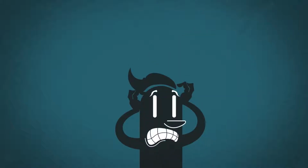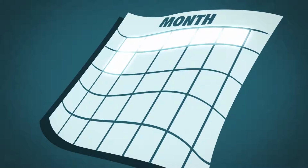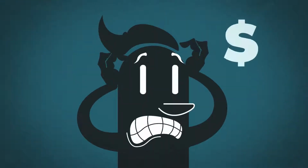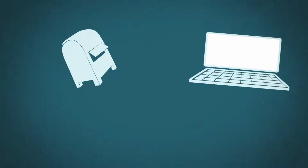If you are denied, you only have 10 calendar days to file an appeal. That's 10 calendar days, including weekends. The clock starts ticking on the day the determination was sent, not when it was received by you. If you miss this deadline, you have lost your appeal and you will not get unemployment. You can send the appeal by mail, online, or by fax.